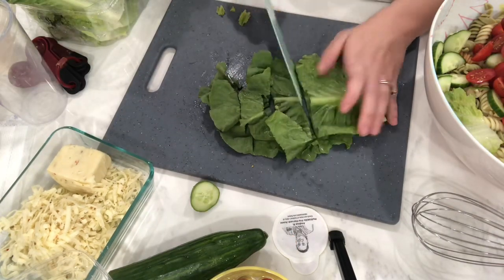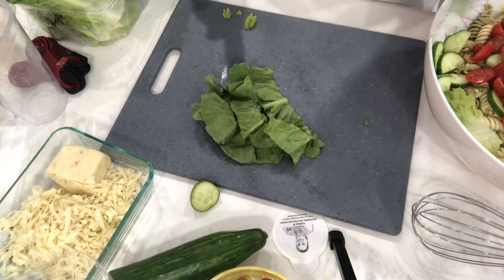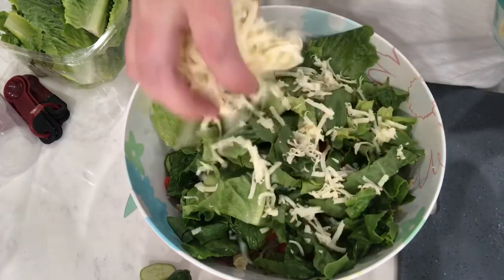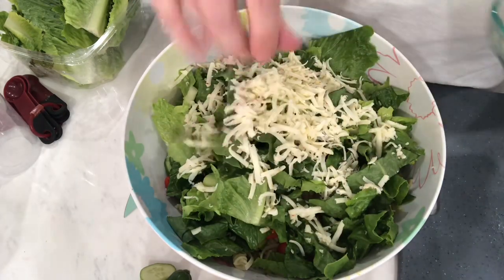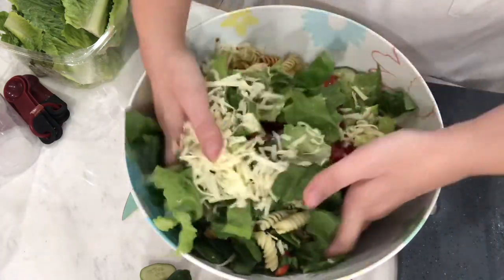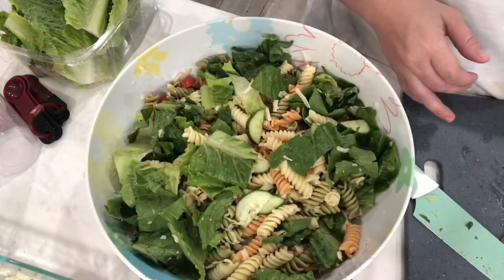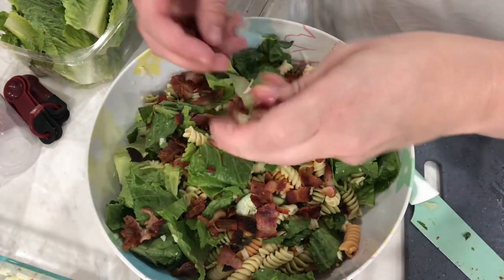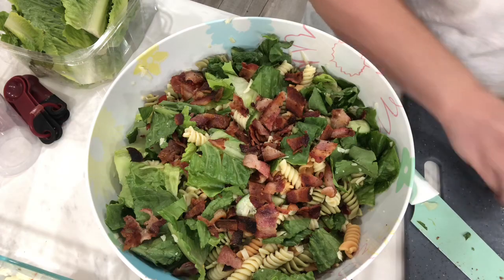Now this recipe is so simple. You boil your noodles, you fry up your bacon, you cut up all of your vegetables and shred your cheese and put it all into 1 big bowl. What really made this whole meal was the dressing, and this dressing recipe came from Anne, and her channel is Anne's Family Recipes. I'm going to be linking her down below, and then I'll also put down the ingredients below as well.